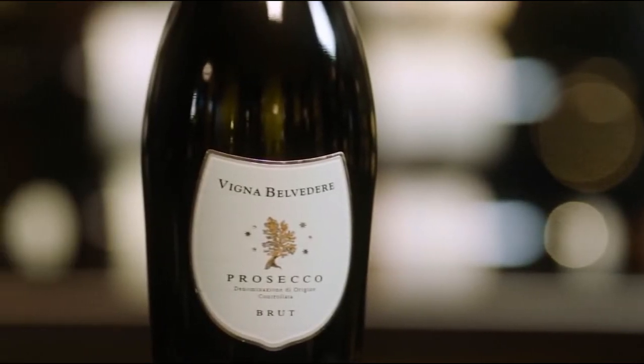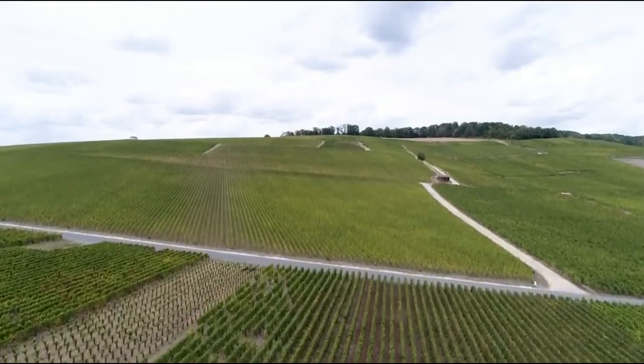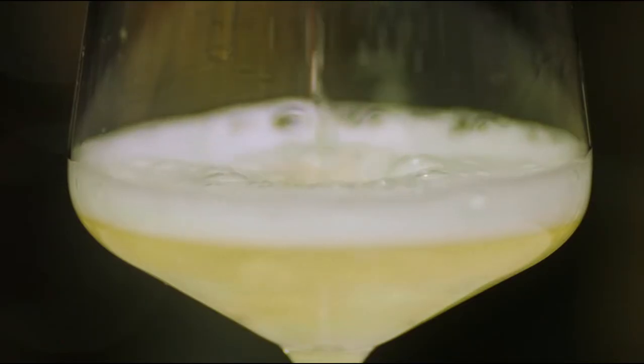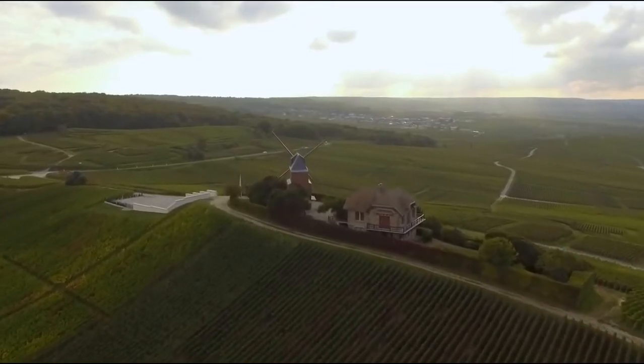Although sparkling wine is produced in many regions and countries, only sparkling wine produced in the wine region of Champagne can be labeled as such. The name Champagne is protected. Of course, all around the world, you can find what we call sparkling wine. Champagne is a sparkling wine. The name Champagne goes with the region, goes with the people, the savoir-faire. Champagne comes only from Champagne, and that's it.